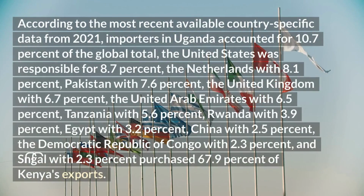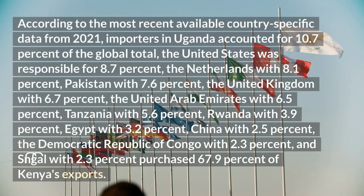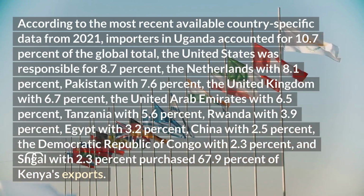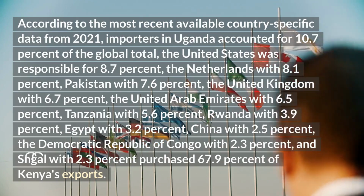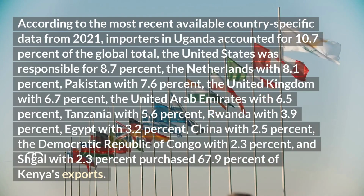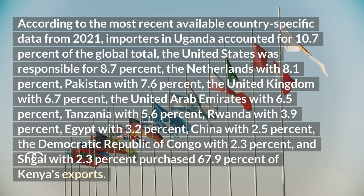According to the most recent available country-specific data from 2021, importers in Uganda accounted for 10.7% of the global total, the United States was responsible for 8.7%, the Netherlands 8.1%, Pakistan 7.6%, the United Kingdom 6.7%, the United Arab Emirates 6.5%, Tanzania 5.6%, Rwanda 3.9%, Egypt 3.2%, China 2.5%, the Democratic Republic of Congo 2.3%, and Senegal 2.3%, purchasing 67.9% of Kenya's exports.